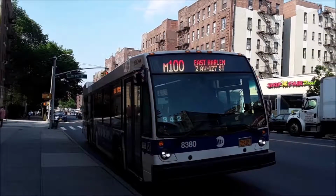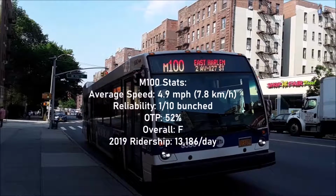Number 8, the M100. The M100 is a route that currently runs between Inwood 220th Street and 2nd Avenue 127th Street via Broadway, Amsterdam Avenue, and 125th Streets. This is going to change with the 125th Street portion being replaced with the M125 later this year with the Bronx Bus Network redesign. Honestly, I don't know why they messed with the M100 when it's a Bronx Bus Network redesign, but I digress. The average speed for this route is 4.9 miles an hour, with 1 out of every 10 buses bunched, and an on-time performance of 52%, which gives this route an F rating. This route sees 13,186 riders per day.